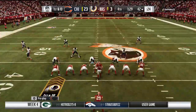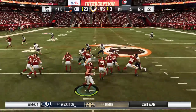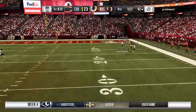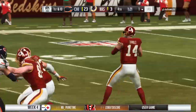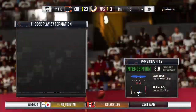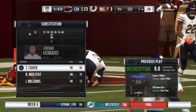A good starting spot for the Redskins as they come up 1st and 10. They'll fake the handoff. Now Darnold. Now a desperation throw deep downfield. And my goodness, another interception. Picked off with great anticipation. Gosh, you add up last week and this week now. That's 9 interceptions in this 2-game stretch, and we're not done here.